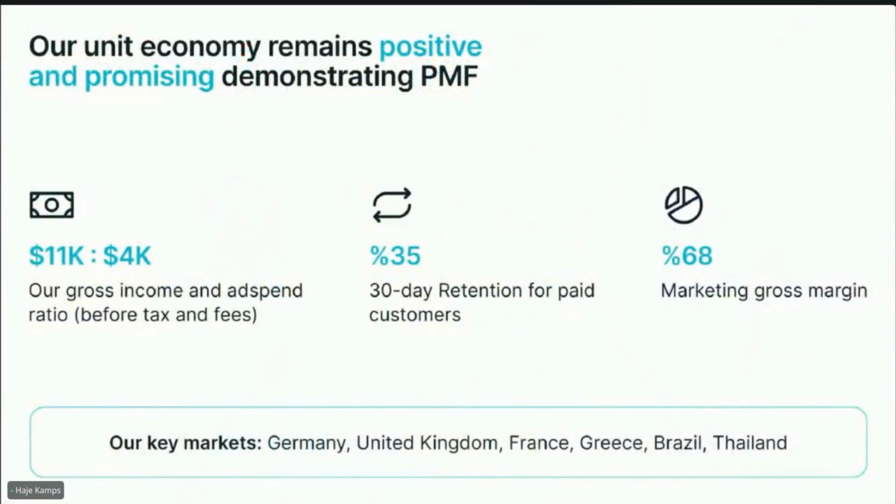Our unit economics remain positive and promising, demonstrating product market fit. Gross income and ad spend ratio. Yeah, okay, that's your income to ad spend. 30-day retention for paid customers, 35%. Oh, goodness. That's very low. That means that 65% of your customers don't stay for more than 30 days.